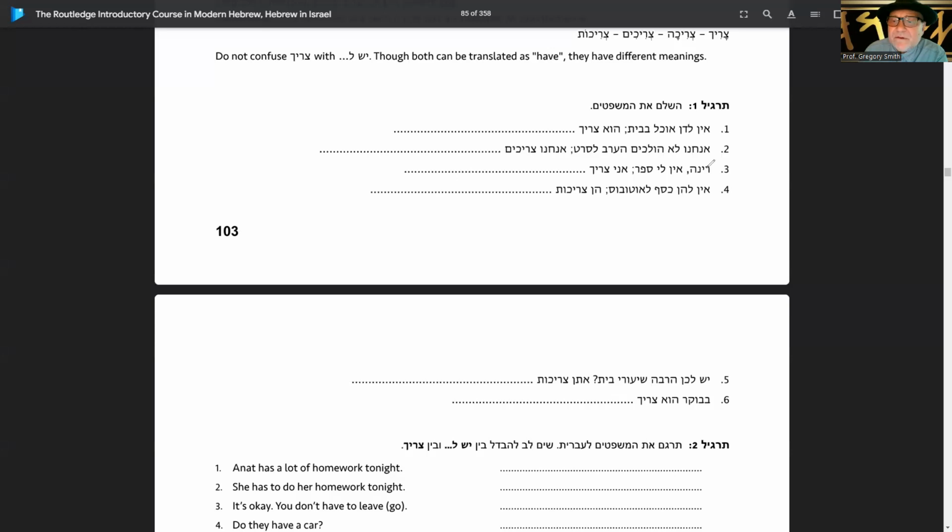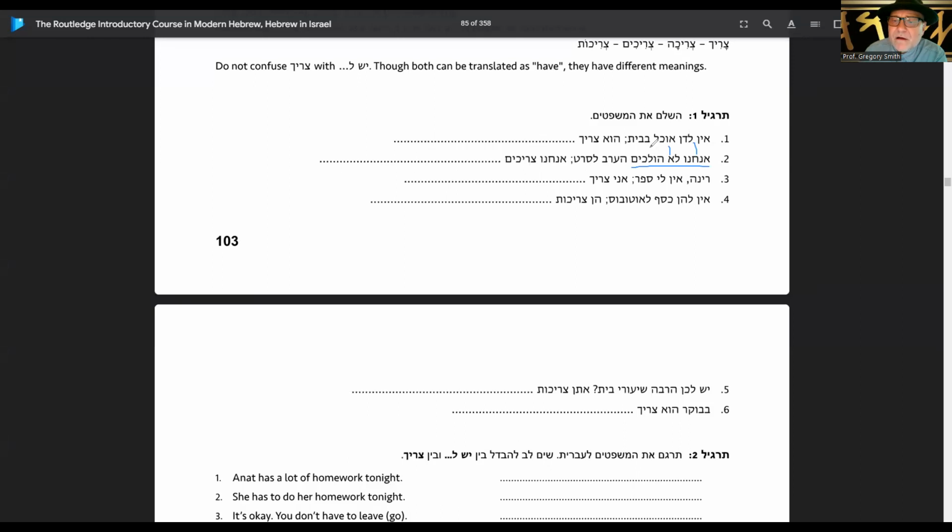All right, how about this here? Anaknu lo holchim. We are not going, erev l'seret. We're not going to the movie in the evening. Anaknu lo holchim ha'erev l'seret. Anaknu zerchim. We need, okay, so we're not going to go to the movie in the evening. We need, what do they need to do? How about we say, we need, lomdim. I bet you it's lomdim, to study. Lomdim. Yeah, to study.